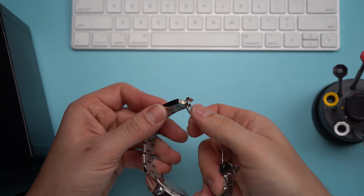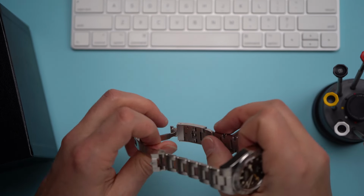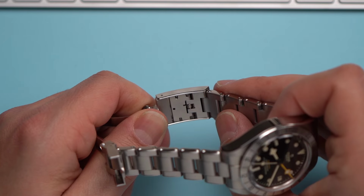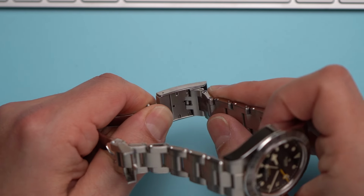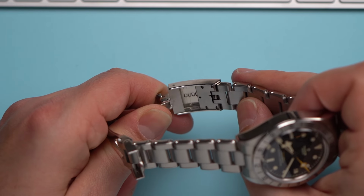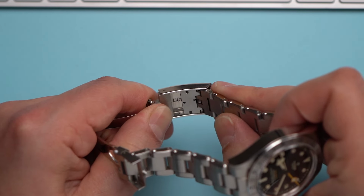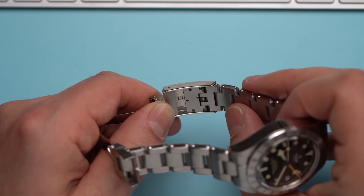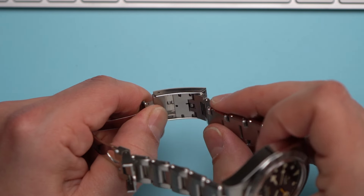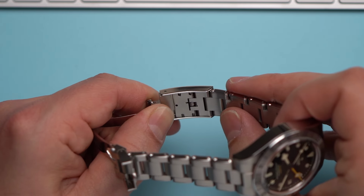The best part of this bracelet is the adjustment system. It's called the T-Fit clasp, and it's really good. It allows you to change the length of the bracelet in 2 millimeter increments, and unlike the glide lock system from Rolex, this system is spring-loaded. That means that you don't have to pop the setting into place, you just have to kind of let go, and it sets in the new length. And all this in a clasp that is still relatively slim.